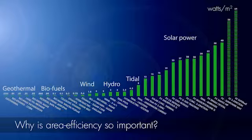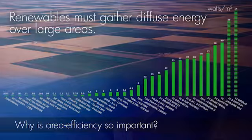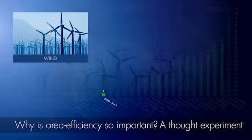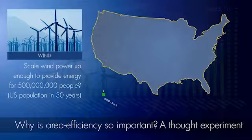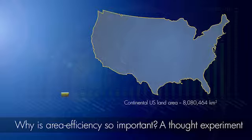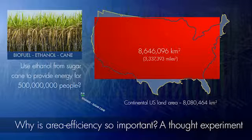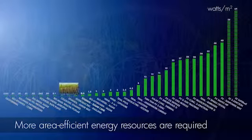With renewables, you have to gather diffuse energy over large areas, and the total amount of area needed can become huge. Here's a quick thought experiment. Take conventional wind power and try to scale it up large enough so that it can completely supply the energy needs of a country of 500 million people, the projected population of the US in 30 years. You would have to set aside more than 2.5 million square kilometers for wind farms. Or suppose you were to try to supply that much energy with ethanol from sugarcane, one of the most efficient biofuels. You'd have to plant more than 8 million square kilometers. Clearly, to meet our basic demands for energy, sources with much higher area efficiency are going to be required.